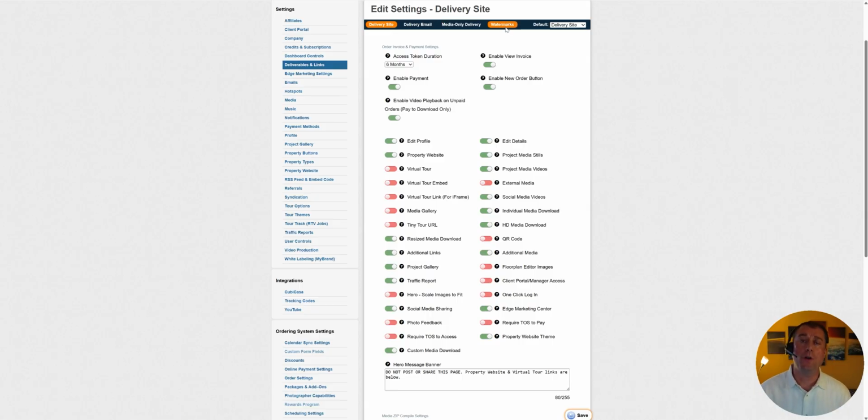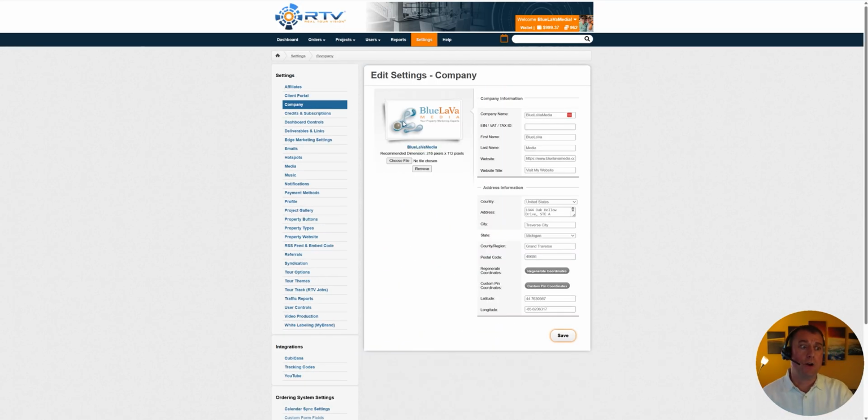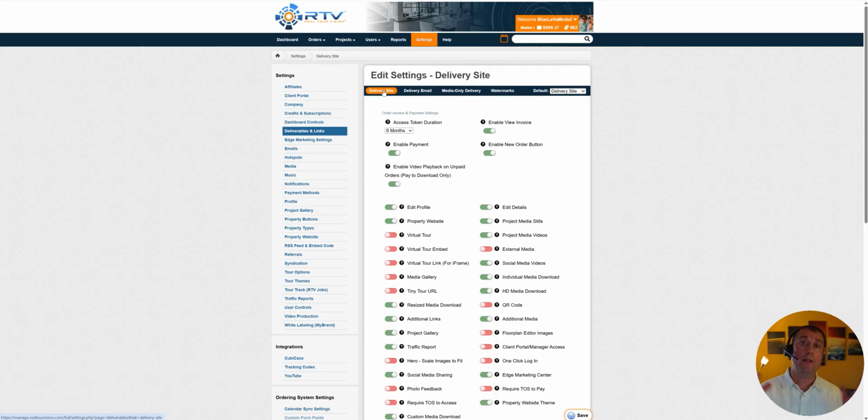If you do pay to download, the system is going to use your company logo. Most of you probably uploaded a transparent PNG as your company logo in your company profile over here. If that's already a transparent PNG, you probably don't need to upload a new one under the watermarks. If it is a block or any other kind, you may want to upload your own company watermark back here. Totally up to you. I don't, because mine's already, when people do pay to download, there's a BlueLava logo and it looks great. So you don't have to put a watermark there if you already have a transparent PNG.